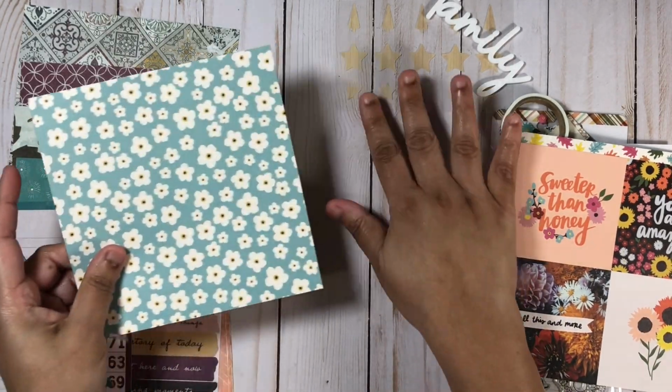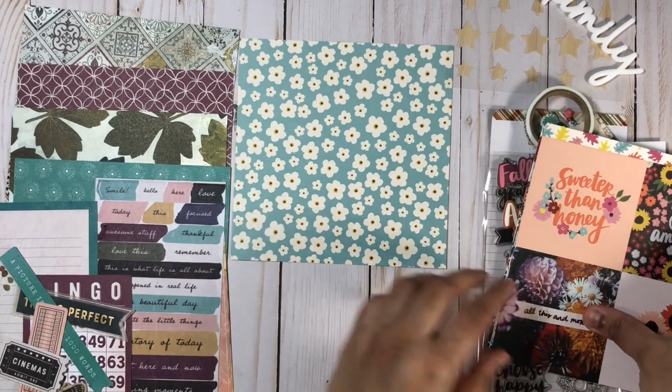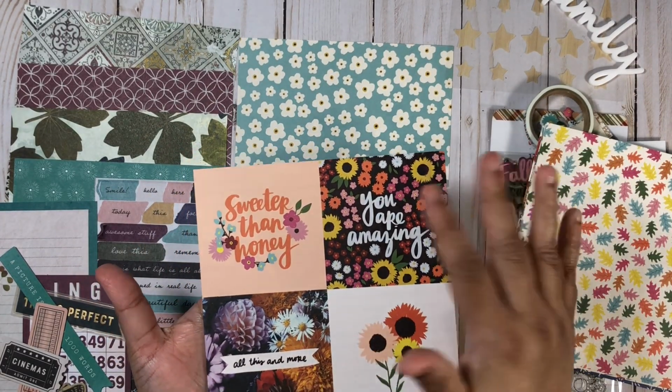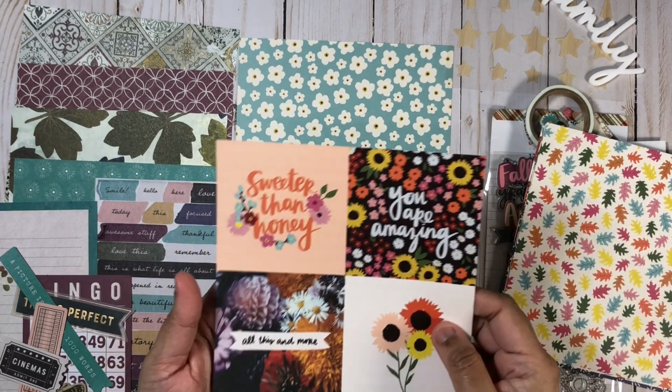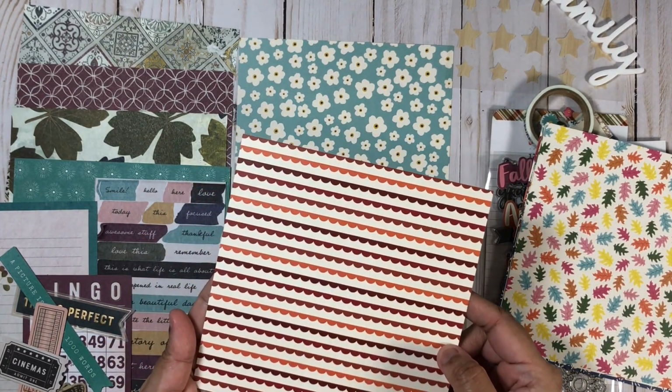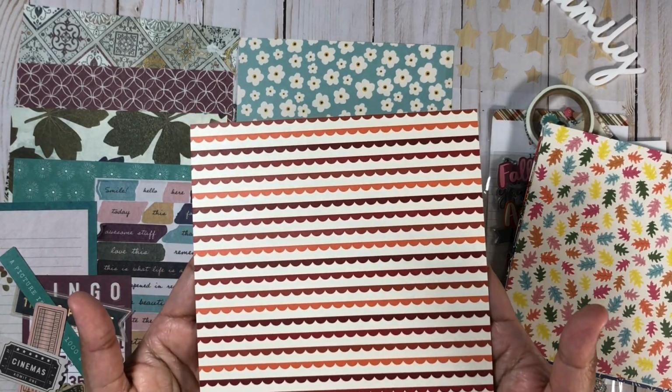Once again, these are cut down from 12 by 12 pattern papers. Here we have the cut apart sheet. These are the cut aparts I got. Moira's own might be different than this. I love this side. I love the colors.